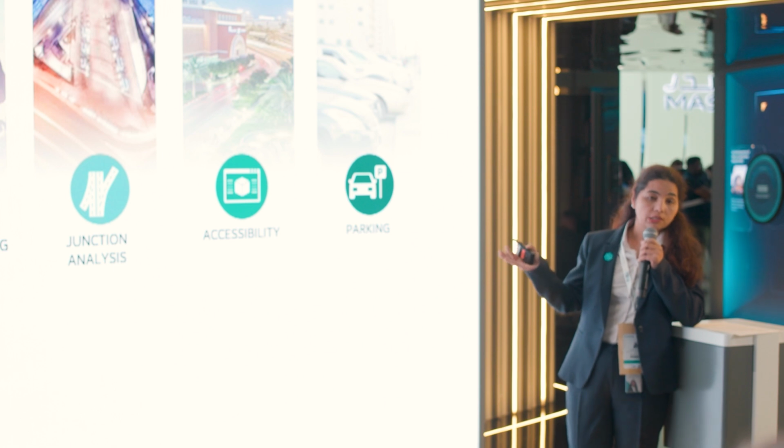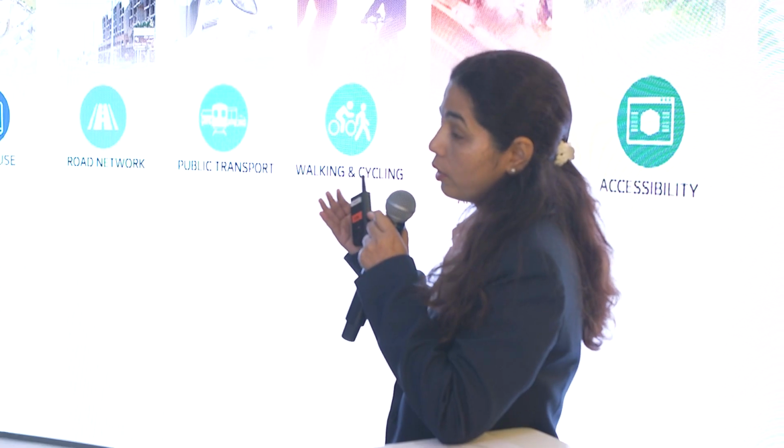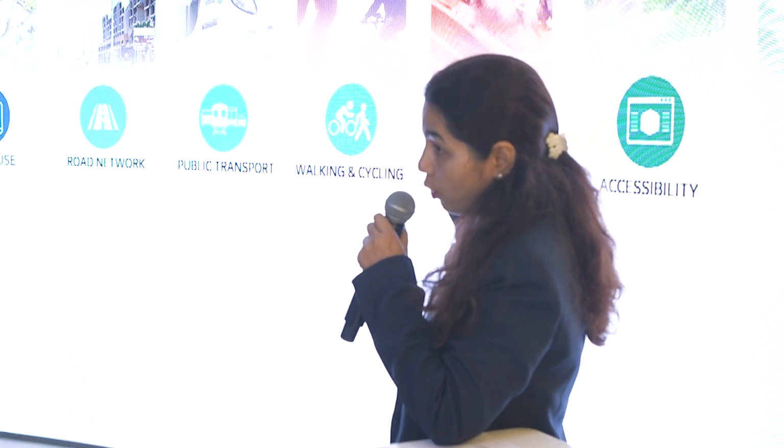Then also the junction analysis, accessibility and parking. In terms of accessibility, we have done the plot accesses in such a way that it's safe and socially more important for the plots.